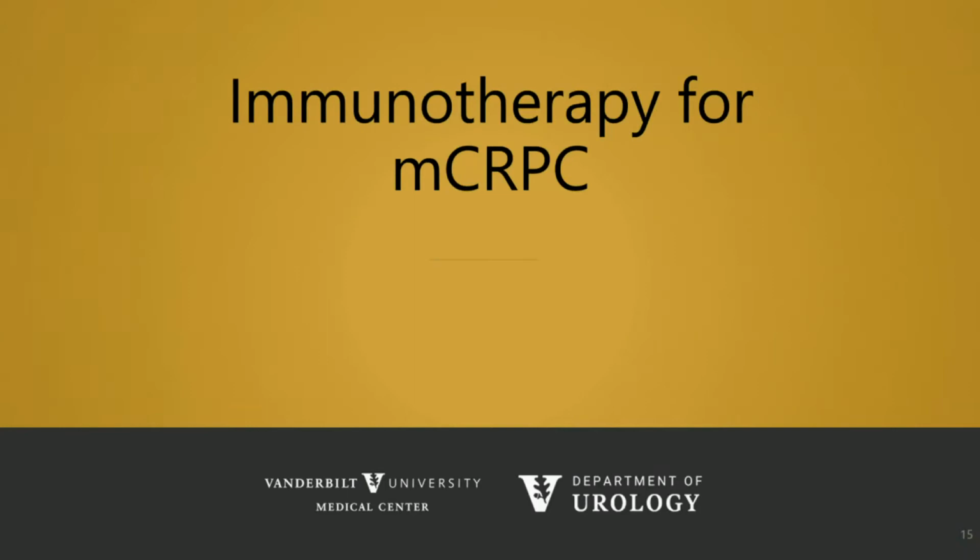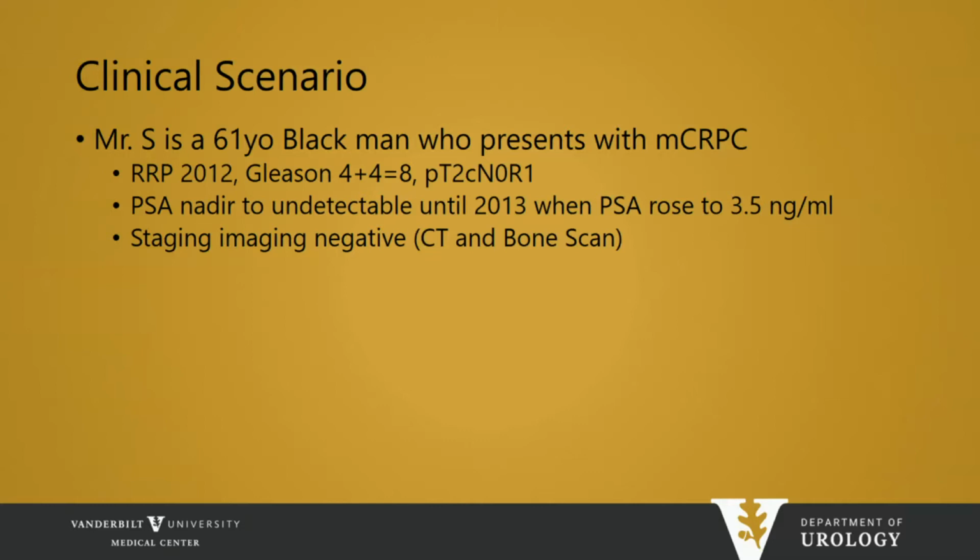So beginning with immunotherapy, I had a patient a few years ago, a 61-year-old black man, who had surgery in 2012 for Gleason 8 disease. He did have a positive margin, but did nadir to undetectable levels. However, the next year, his PSA went up to 3.5, and his imaging was negative.